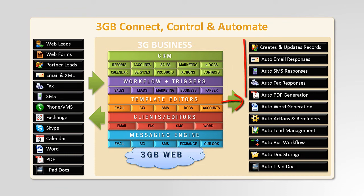Automate the admin work, the creation of customer files and your business processes with triggers. Automate responses and enable auto emails, faxes, SMSs, documents, appointments, tasks, actions, reminders, notes, jobs and services, quotes, invoices and receipts.